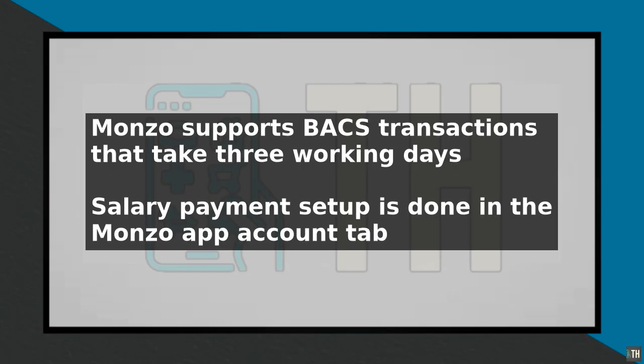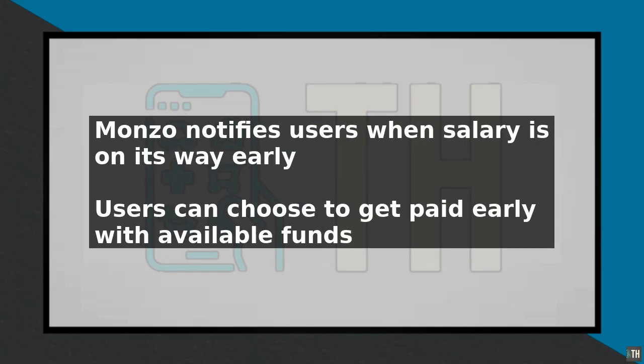Monzo will then notify you when your salary is on its way and give you the option to get paid early. If you choose to get paid early, the amount will be made available in your account the day before your usual payday. Keep in mind that getting paid early with Monzo is subject to certain conditions, such as the timing of your employer's payment and Monzo's ability to process the transaction.